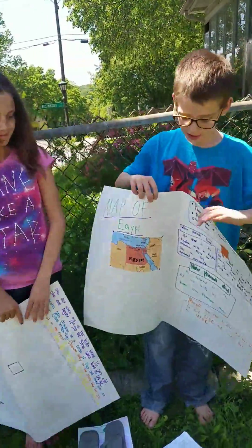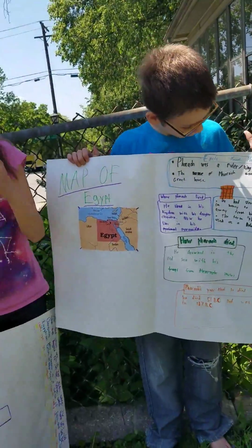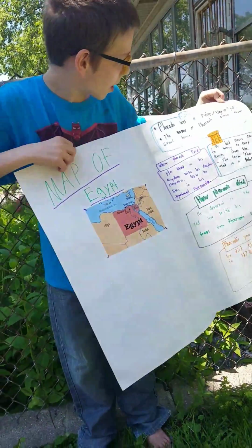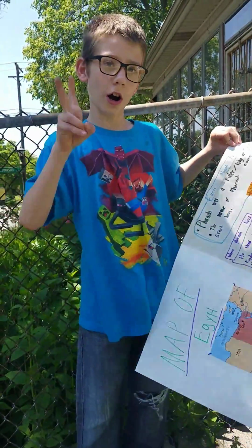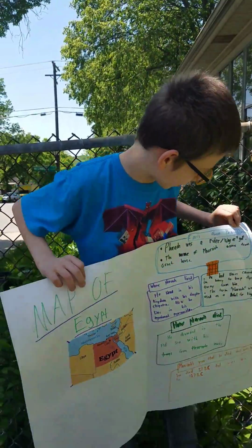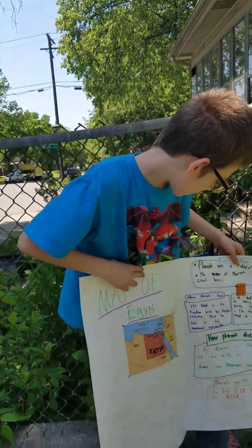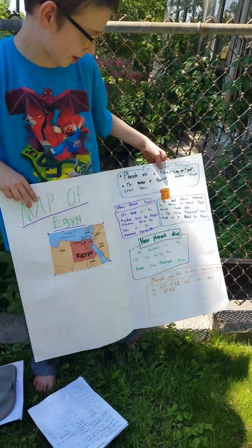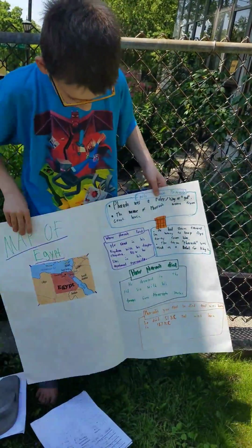So this is all the facts that I did and all the stuff. The facts were Pharaoh was a ruler, king, or a god. Not really a god though. But the name of Pharaoh comes from the Great House.